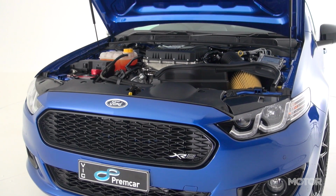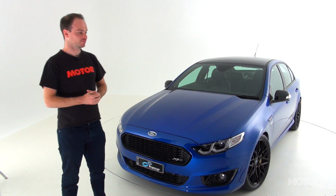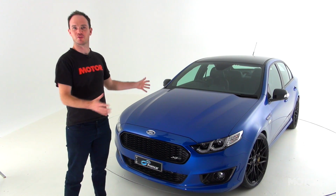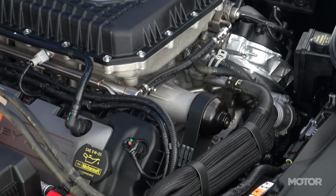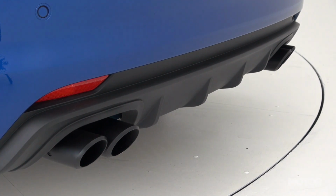And you might think, well, so what? There are lots of tuners out there, lots of people that can get that sort of power out of a Miami V8. The difference here is that Premcar effectively designed and built the thing, so they used the same standards they used to get it past Ford's durability testing. It's been dyno tested, hot weather tested, cold weather tested.